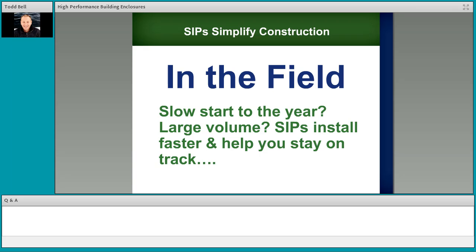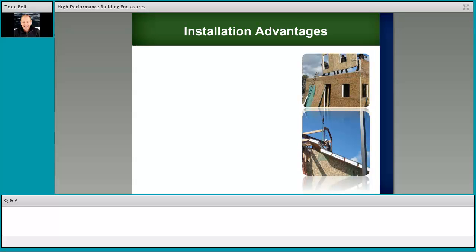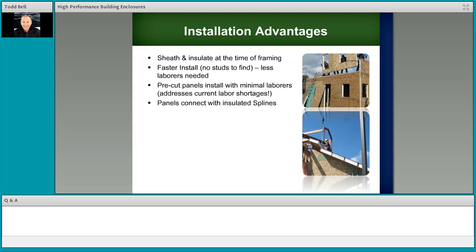In the field, again, slow start to the year. Large volume SIPs install faster and help you stay on track. Faster install, no studs to find, less laborers needed. Just thinking about trips back and forth to the lumber pile, you can obviously think about how SIPs are going to install faster. You're looking at this picture and the top picture as well as the roof install picture. When we have the ability to manufacture a panel as large as 8x24, that's basically 192 square feet of wall assembly or 192 square feet of roof assembly that can be installed all at one time. And that's going to drastically reduce your installation time.